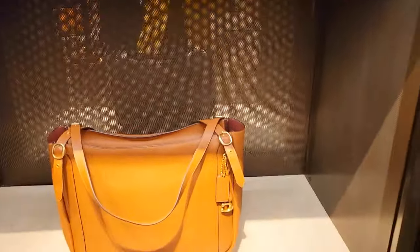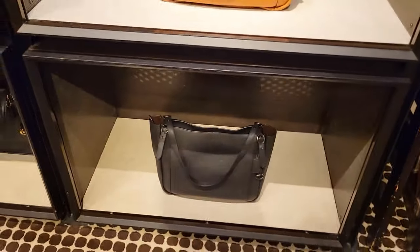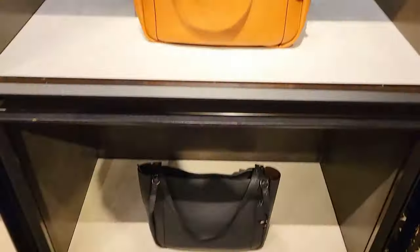So yeah, you have the Alana tote here. Very nice leather on this, a very big bag. It'll probably fit like a medium-sized laptop and then a lot of other items as well.